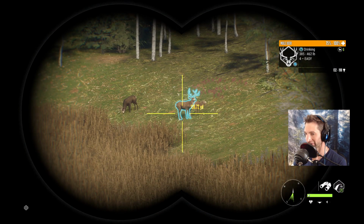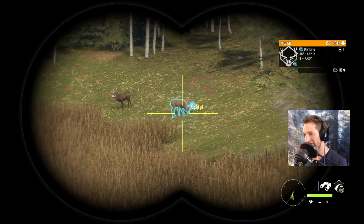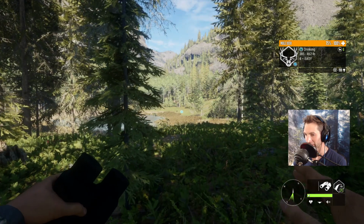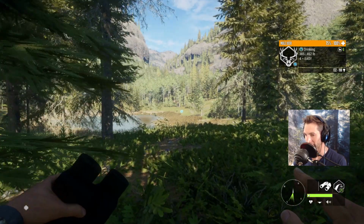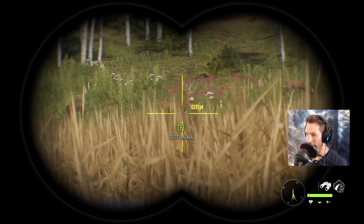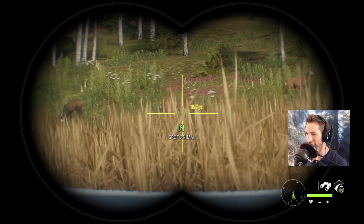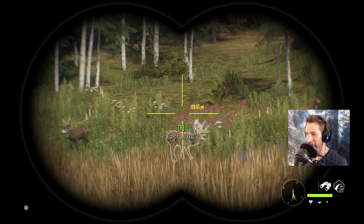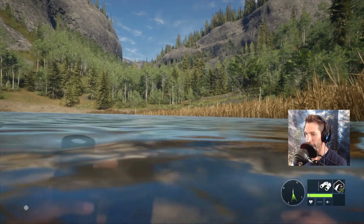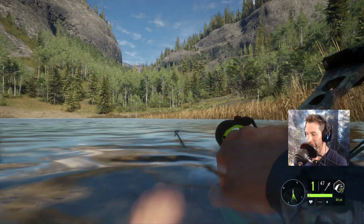That's actually the 6 rack, I believe. So that should score somewhere around like a 270s or something like that. Honestly, he does have a pretty huge rack. So we're going to try and get a little bit closer and make sure that that's going to be the biggest buck here. Well, we're looking at about 115. And honestly, that's about as close as we can really get. Yeah, it's exactly as close as we can get. So let's back up, go prone, and try and get zeroed in for about 100 yards. It's basically what we have to do here.